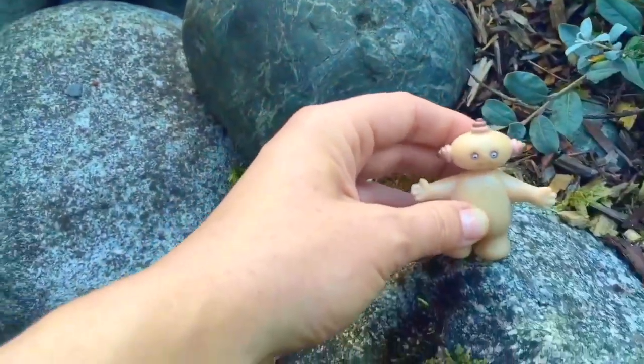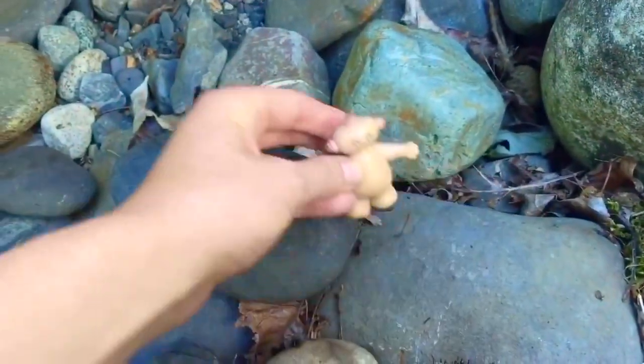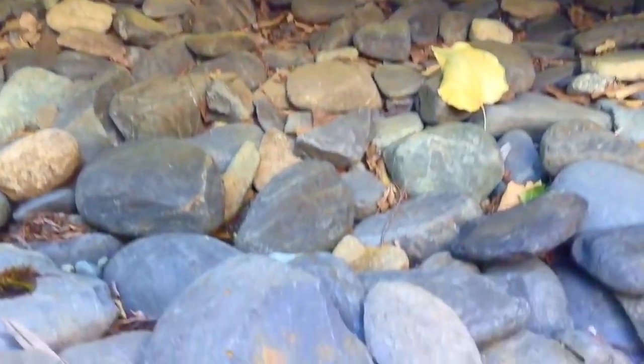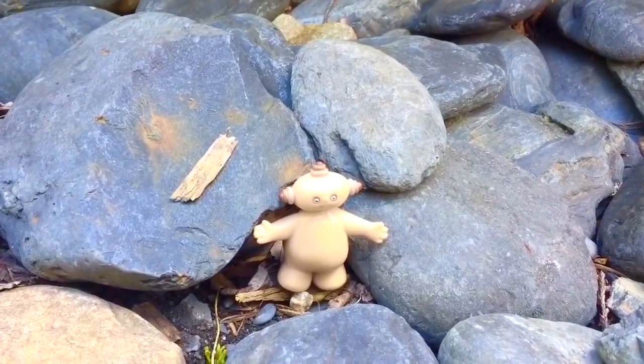There's big stones, little stones, black stones, gray stones. Makka Pakka, it reminds us of your cave. Makka Pakka.